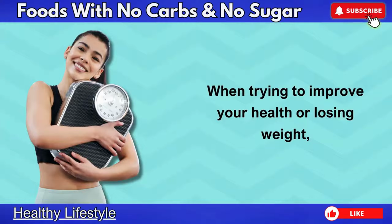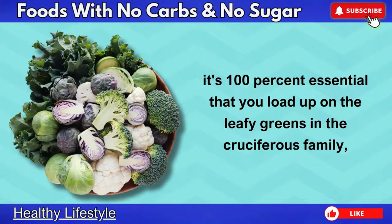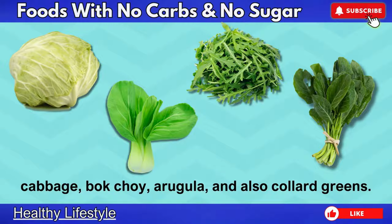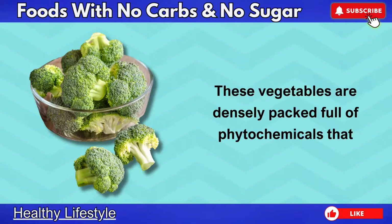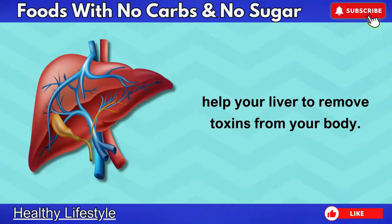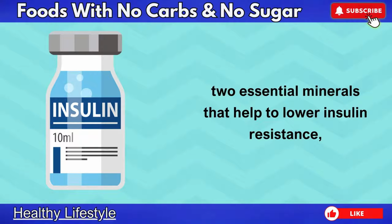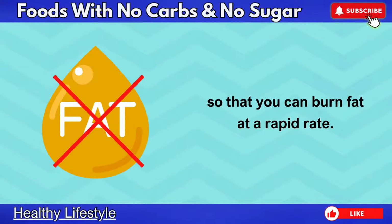The sixth food is cauliflower and cruciferous vegetables. When trying to improve your health or losing weight, it's 100% essential that you load up on the leafy greens in the cruciferous family, such as cauliflower, broccoli, Brussels sprouts, cabbage, bok choy, arugula, and also collard greens. These vegetables are densely packed full of phytochemicals that help your liver to remove toxins from your body. You'll need to eat these to meet your potassium and magnesium needs, two essential minerals that help to lower insulin resistance, so that you can burn fat at a rapid rate.